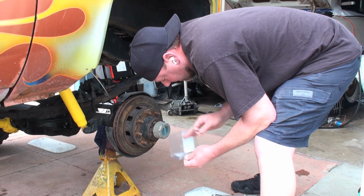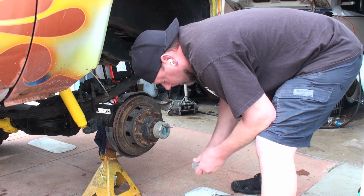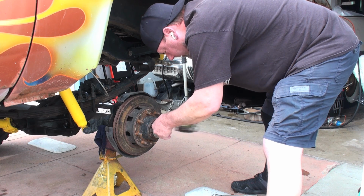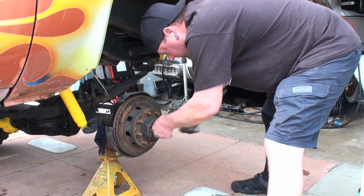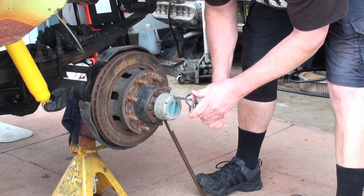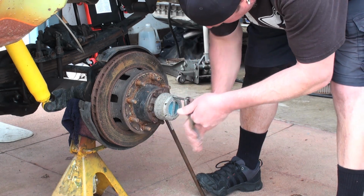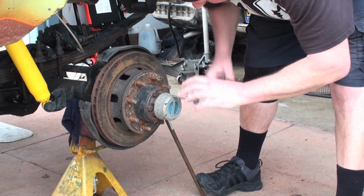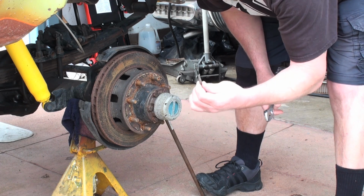That might work right there. Let me try that one. Oh yeah, it's cutting. It's grabbing. There we go. There we go. Yeah, baby! Look at that. Voila!